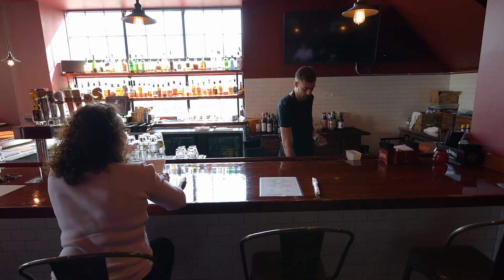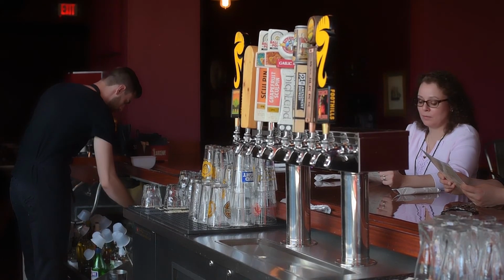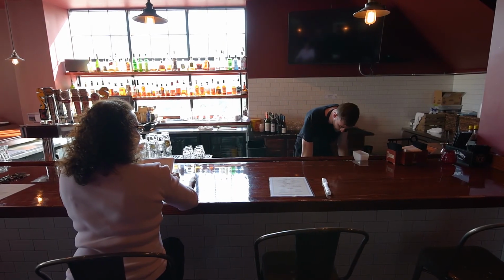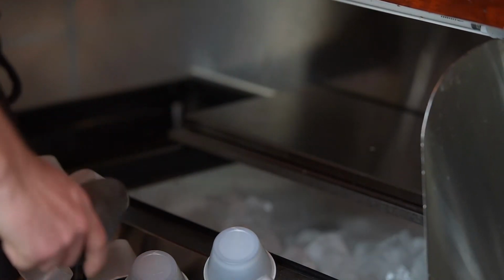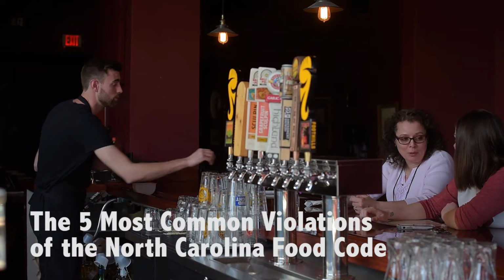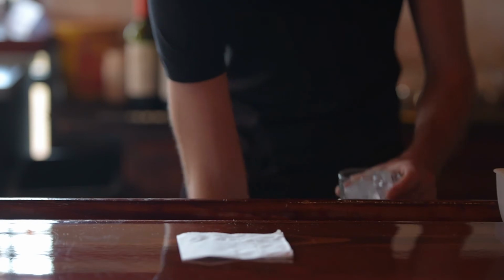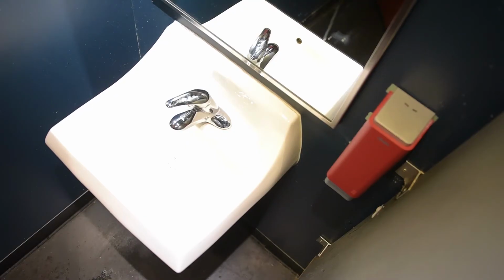Often, front-of-the-house staff are not only in contact with food, they are in direct contact with ready-to-eat foods and the last place in the flow of food before the consumer eats the food. This front-of-the-house training is designed to be brief, to supplement other trainings of the employer, and to address the 5 most common violations of the North Carolina Food Code observed during the inspection of front-of-the-house activities.